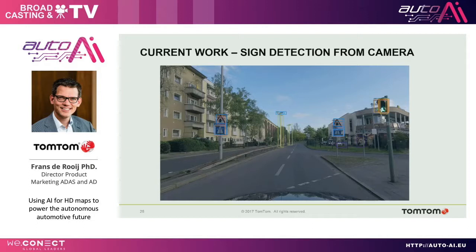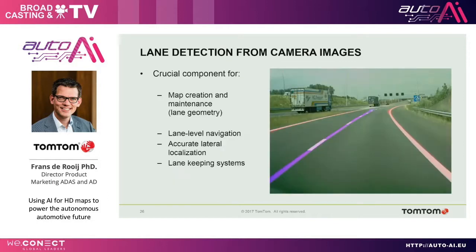A second example that I'd like to share with you is on the lane geometry. As I said, in automated driving, we think the map needs to be accurate, highly accurate to the lane level. So we need to know precisely where each lane is and what the markings are. So the same approach there we've used for this, what we can really consider a crucial component. In our map making, map creation and maintaining, the lane information is essential. And then in the use of that map, you would do this similar thing in the car to navigate, to localize, and keep the car in that lane.